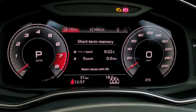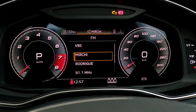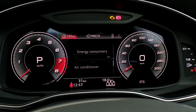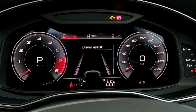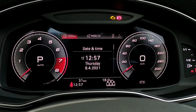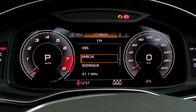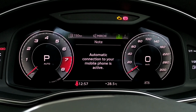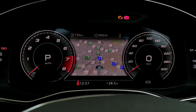summary, instantaneous fuel consumption, average fuel consumption, average speed, trip meter statistics, AC energy consumed, drive assist, date and time. And these are the audio settings or audio information. And you also get navigation right over here.